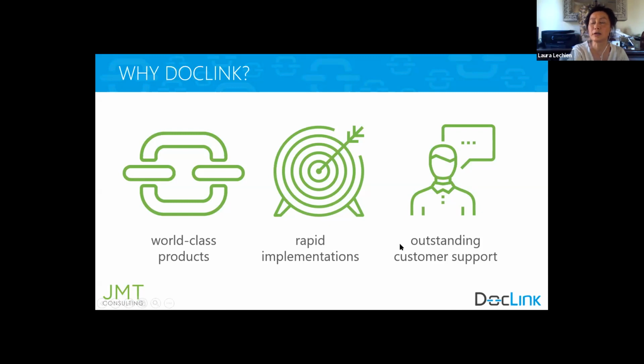So between JMT and Altec, we're going to be supporting you directly, and also Sage as well, because we are a Sage Alliance partner. So you have 3 companies that are going to be supporting you and your product, ensuring that you're happy and everything works and meets your expectations.